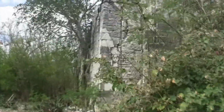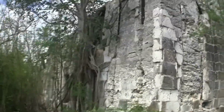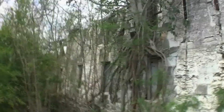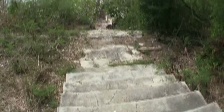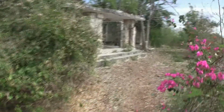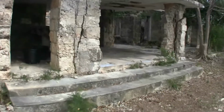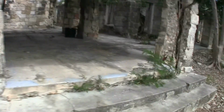I wonder if they farmed sisal here or something like that. Well, there's more buildings. This one's quite large. Stairs down to the dock. Well, interesting. Time, I guess, to pass on to Egg Island now.